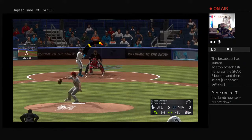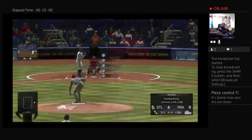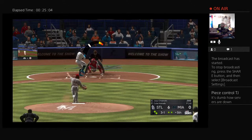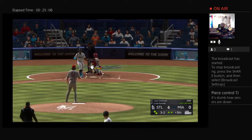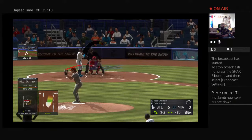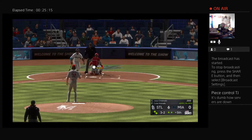Now the 2-1. Hey, he's had great command all day. Want to see how aggressive he is in the zone with a 3-ball count. Full count now, 3-2. Good battle. Count remains full.